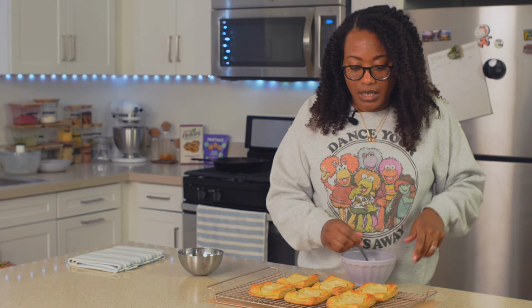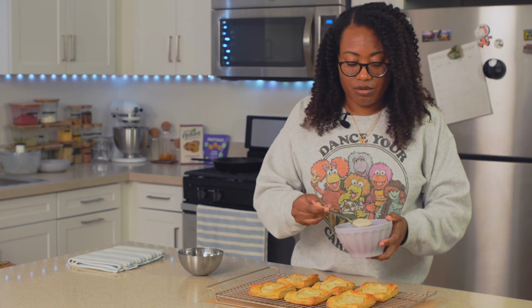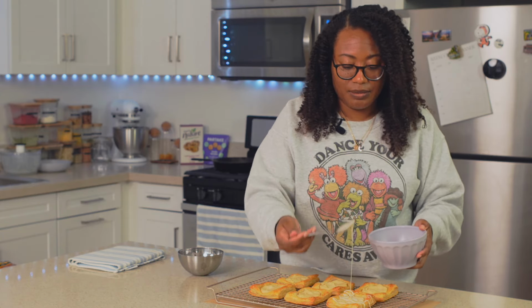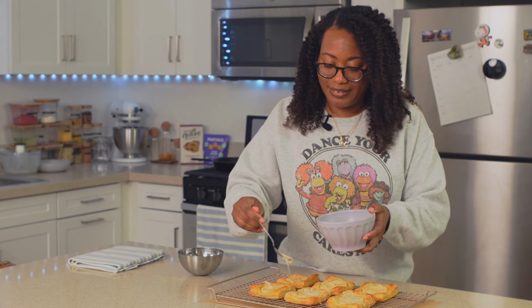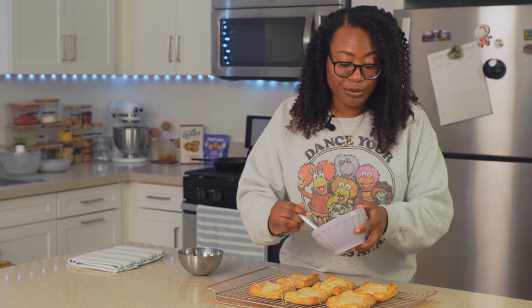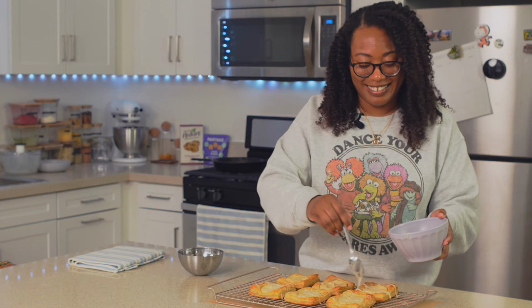They're out of the oven. I put them on a cooling rack because I don't want the bottoms to get all wet and soggy from the steam. I'm just gonna put the glaze over the top of them, which again is a step that you don't have to take. If you just want to eat these as they are, you can. And then of course, if you want to drizzle it pretty, you can drizzle it pretty. If you want to drizzle it ugly, drizzle it ugly.